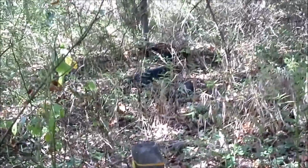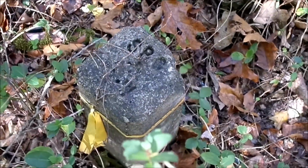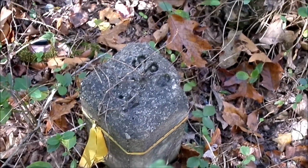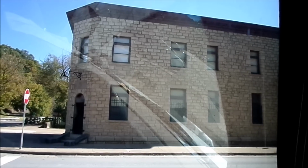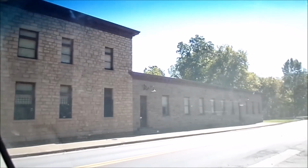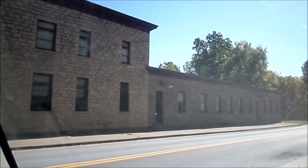Yeah, turtles can be anywhere, I guess. Some kind of a marker. I guess this was actually a house lot, but I don't know how they could drive to it. Interesting. 1917.